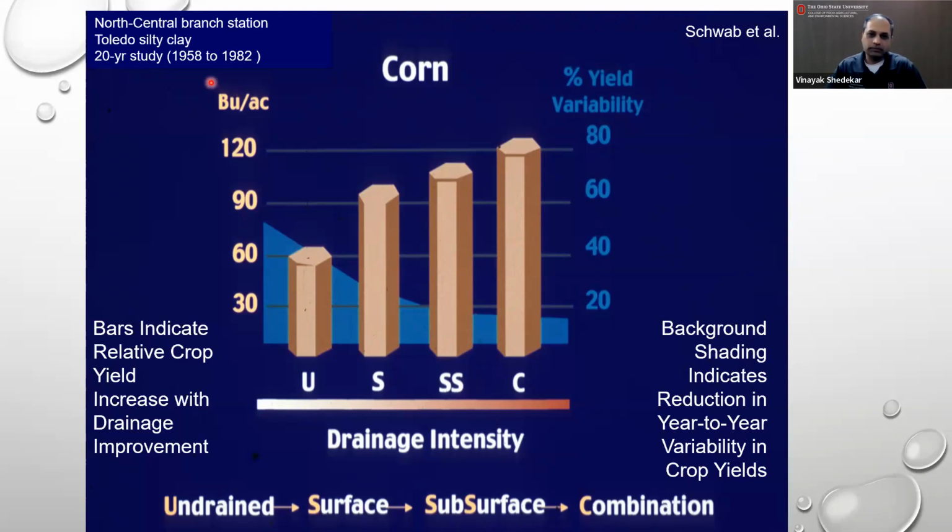This was research done by Professor Glenn Schwab between 1958 and 1982. What you see here is very obvious. Nobody needs convincing on this anymore, but drainage clearly does provide the yield benefit. One thing that we tend to ignore is the fact that drainage also helps stabilize those yields. The columns that you see are the yield in bushels per acre, but the shaded area behind those bars is the variability, the interannual variability in the crop yield.